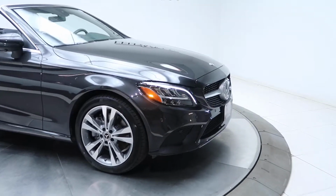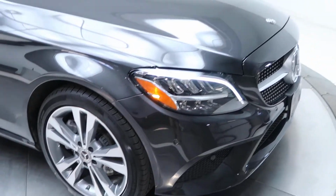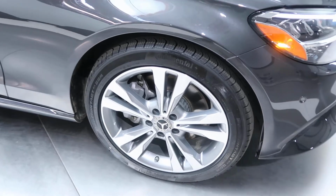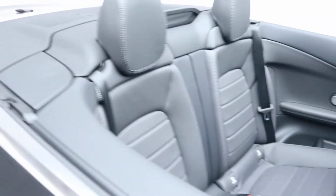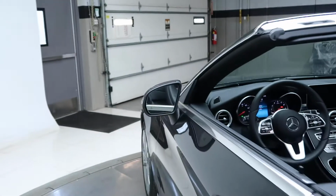Standard on the C-Class are front and rear LED daytime running lights. We've got 18-inch 5-spoke alloy wheels. Tires are in good condition. A magma gray MB Tex interior. Coming around back here, we've got our C300 4MATIC badging. This one does come with blind spot assist.